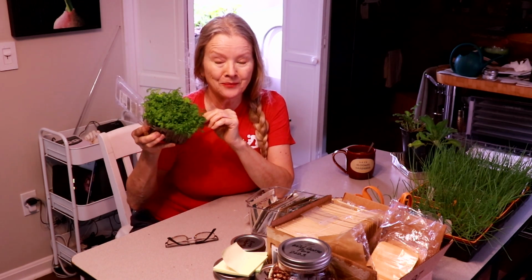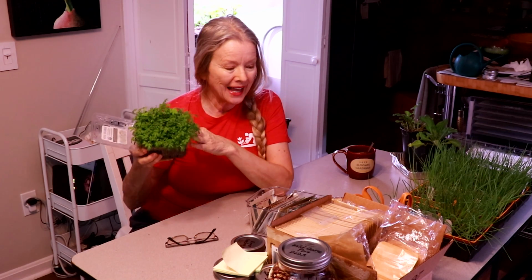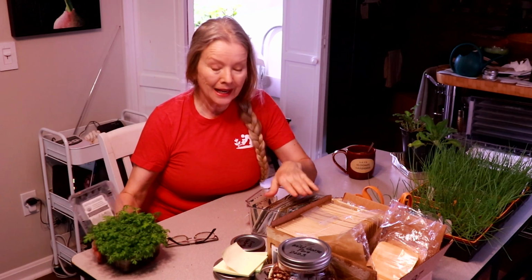Well, today we are going to find out just how many Sweet Annie plants came up in this blueberry container. And we're going to talk about Sweet Annie. I'm going to give you a quick update as to what I've gotten seeded so far. Here we are rolling into the very end of February, and it's a leap year, so we have one extra day to get things done. So stay tuned.